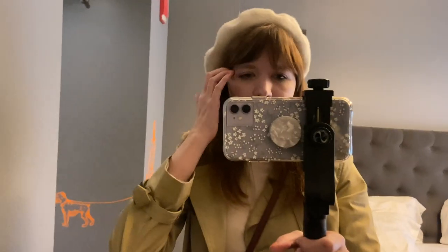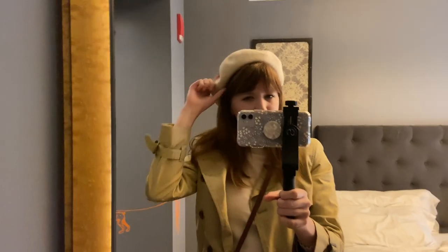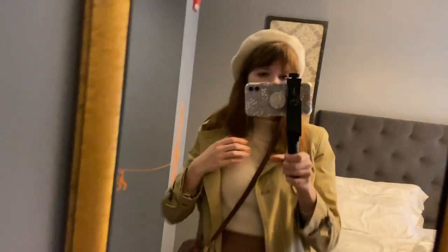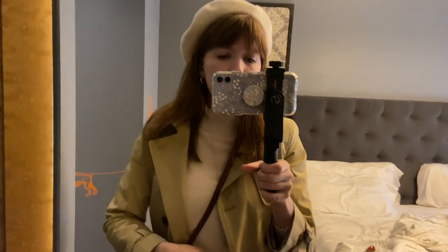So it is supposed to rain today, so I've gone with a beret to keep my head from getting too wet, hopefully. This is from Nordstrom and it's pretty old. And then for my outfit, I have this cashmere mock neck, which is a J. Crew one that I got on Poshmark, so it is secondhand.